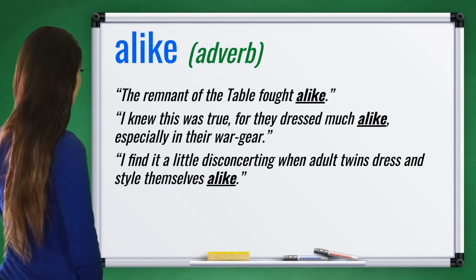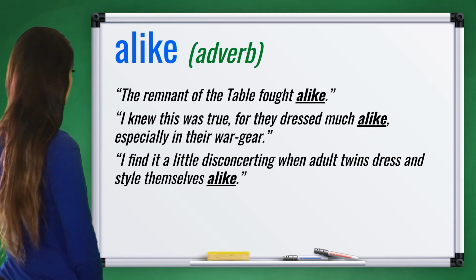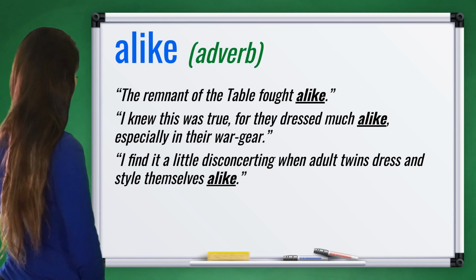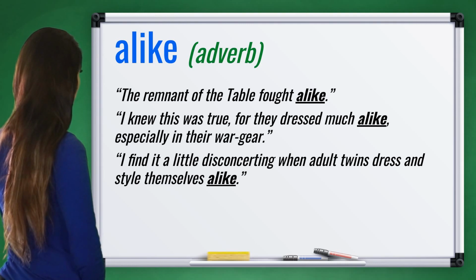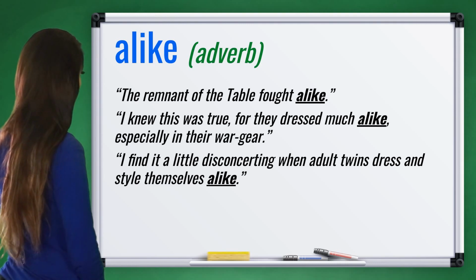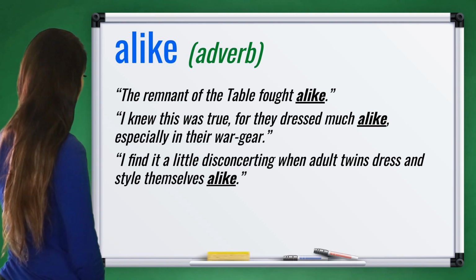The third exemplar. I find it a little disconcerting when adult twins dress and style themselves alike. Now, repeat after me. I find it a little disconcerting when adult twins dress and style themselves alike.